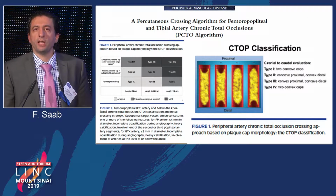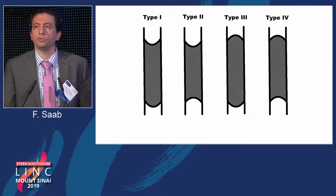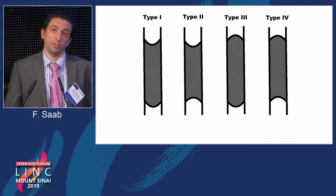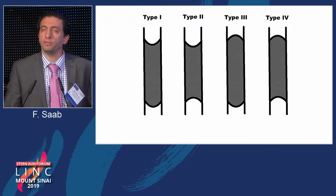And I've showed the CoOp classification. The idea behind the CoOp classification is to make it very simple so a lot of our physicians would adopt it. That's the thought process. We don't want to make things complicated so physicians are discouraged from using it. The top of the screen is the groin of the patient. The bottom of the screen is the foot of the patient.